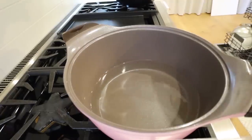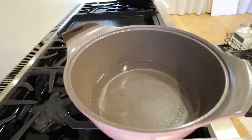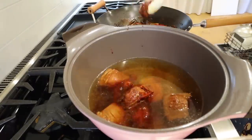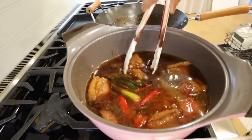We're gonna pour all of that into this pot, fill it up with water, boil it 2 hours plus. And now we're just gonna simmer it for a few hours.